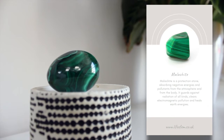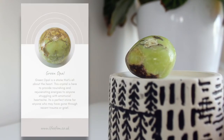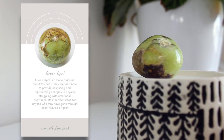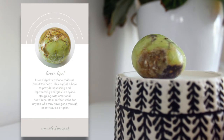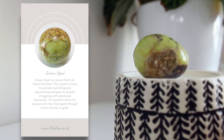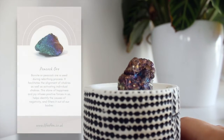Now this malachite egg is a protection stone. It absorbs negative energies, and you can also get it in raw form here, but if you do get it in raw form, make sure that you keep it in its case because it can be dangerous. I picked up some green opal earlier this year. This stone is all about the heart chakra. It's here to provide nourishing and regenerative energies to anyone who is struggling with emotional heartache.